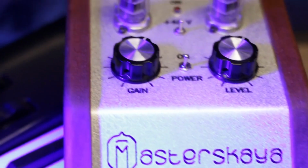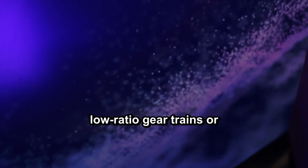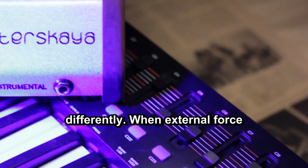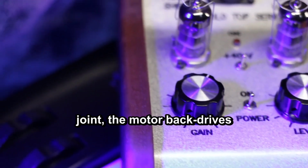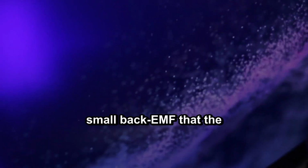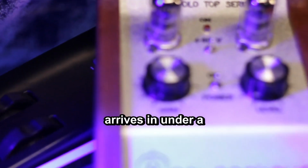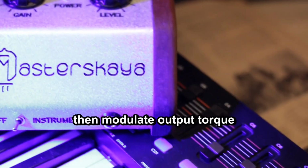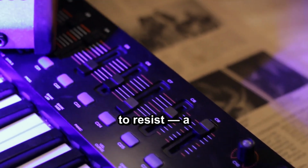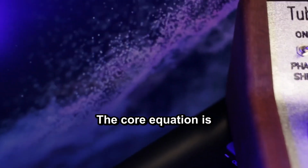Electric motors, specifically brushless DC motors paired with low-ratio gear trains or series elastic actuators, behave differently. When external force is applied to the joint, the motor backdrives. The rotor spins in reverse, generating a small back EMF that the controller reads as a torque disturbance. That signal arrives in under a millisecond. The controller can then modulate output torque in real time to yield, to match, or to resist, a behavior called impedance control. The core equation is simple.